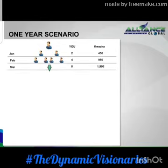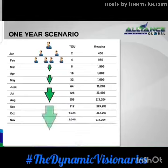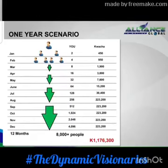And if that trend happens, follow the leader up to the end of 12 months, this is the potential your business can give you with Alliance in Motion Global. You can earn up to 1,176,300 kwacha in 1 year.